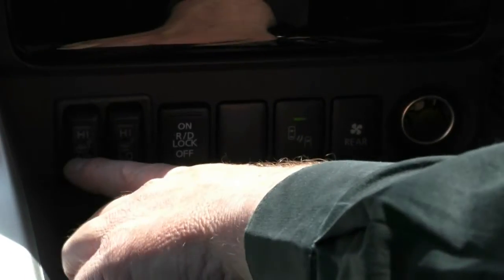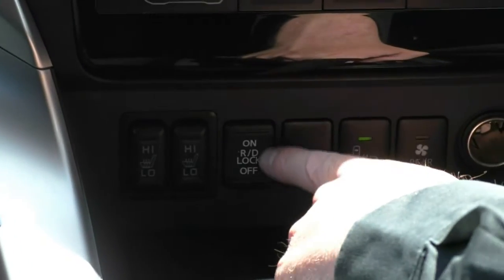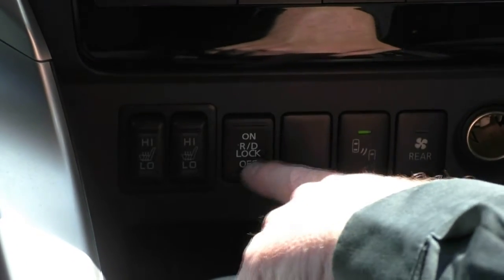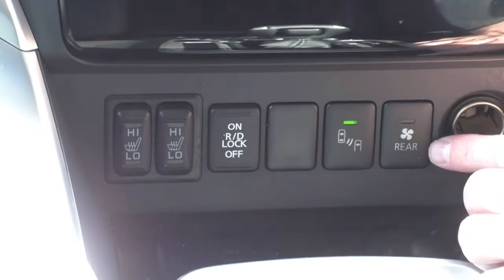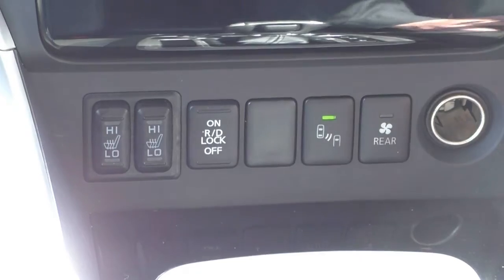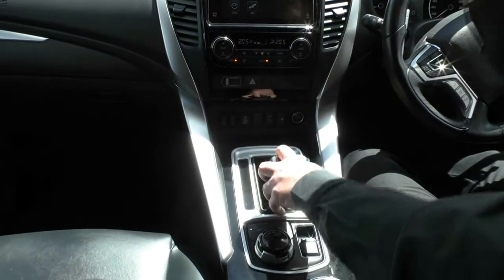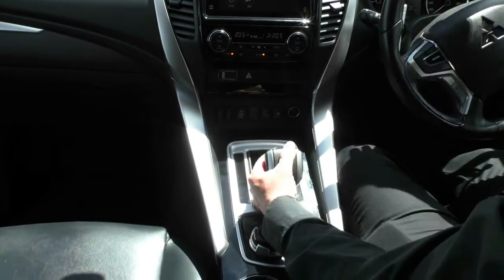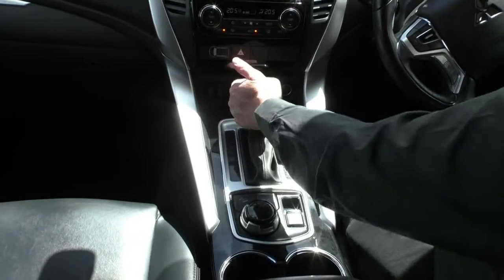You'll see here we've got our heated seat switches for the front two seats. We do also have a factory fitted rear diff lock, which is fantastic. Our blind spot monitoring button, and you'll see here the rear fan. That is actually because they do have a rear aircon unit in the vehicle, or a rear fan, so it's going to run the same temperature from the front, but it'll run through the back, and you can turn that on from the front, or the passengers in the back can turn that on.